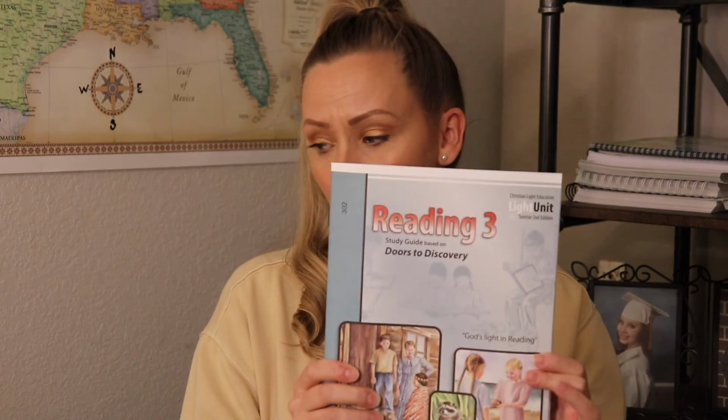So for example, his reading curriculum has 1, 2, 3, 4, 5, 6, 7, 8, 9, 10 booklets, light units that go with his reading curriculum. They're labeled like this is 301 and it goes through 310. So you just finish one booklet, and then after you finish this one, you just go on to the next one. The really cool thing about this is that they're super, super cheap.